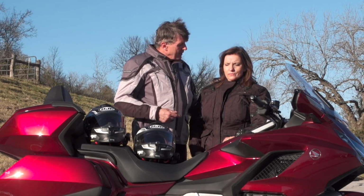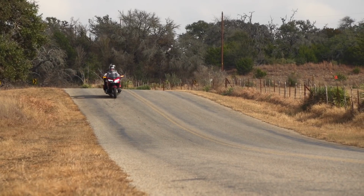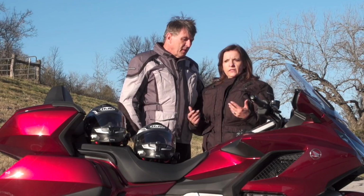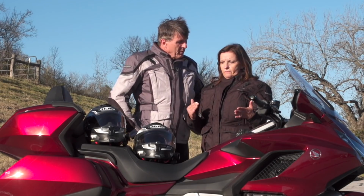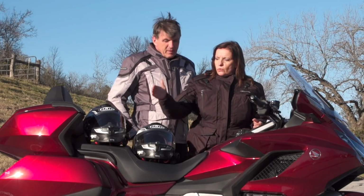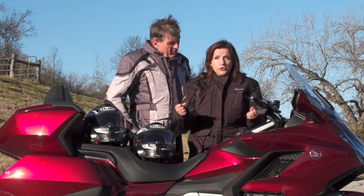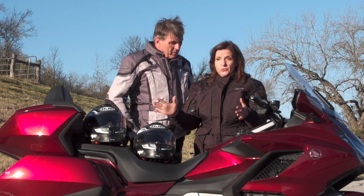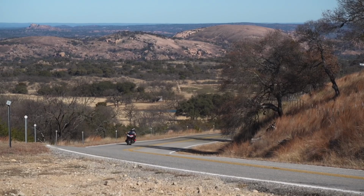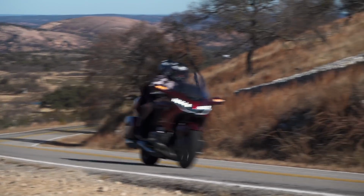Did you notice anything on the back with the suspension between the two different bikes? For me as a passenger, I think one of the main concerns is the security and the feeling very secure in the seat. I know in the older model the hand grips are much easier to grab, but to be honest with you, I didn't even feel like I needed them with this seat. I was very comfortable, very secure. So that was one thing that I felt was important.